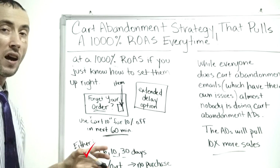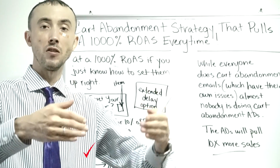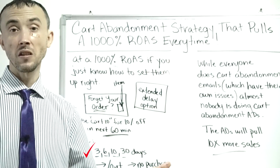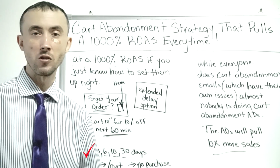So I just recommend split testing it. Set up an audience for 3, 6, 10, and then 30. Set up separate ad groups for each one on Google Display Network and Facebook, and then ultimately just see what happens. What's the ROI for each one?